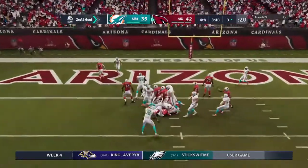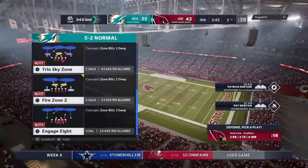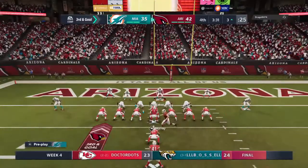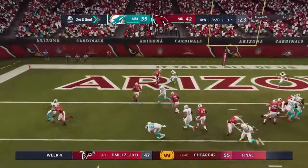They'll keep it on the ground. Winslow. And he's going to get this back to the 3-yard line and no further. It'll go as no gain on the play, and now they're looking at a 3rd and goal. 3rd and goal. They'll try and pound it in with Drake.